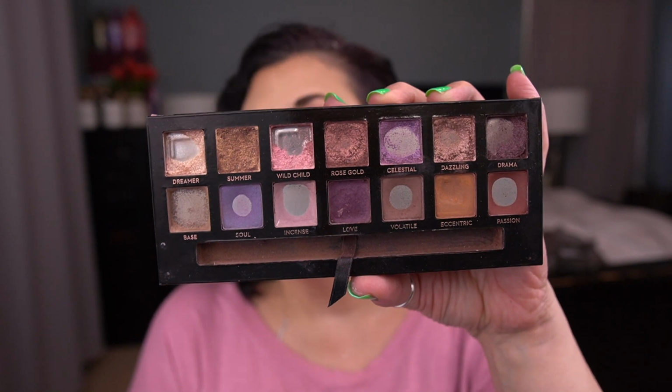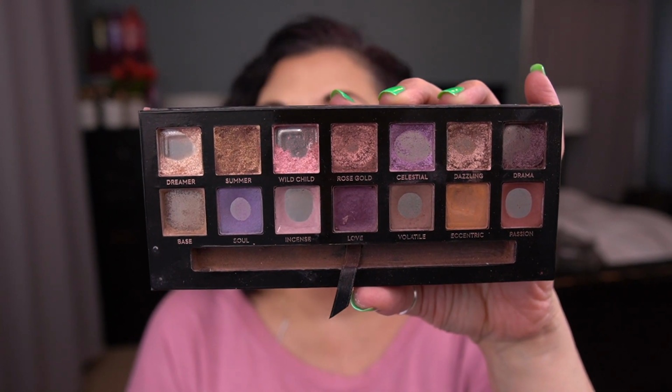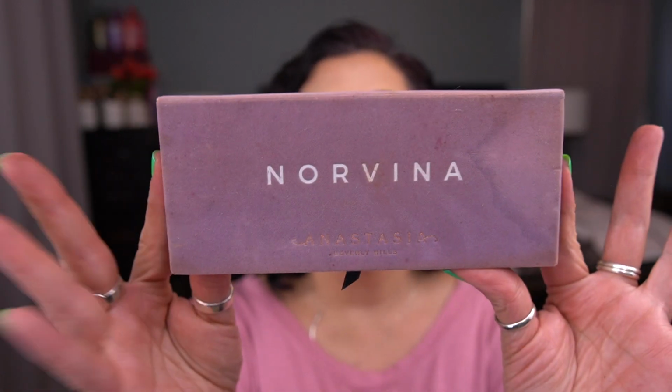Apparently this weighs around 10 grams. Now we'll see, because I feel like there's way more than 2.8 grams left in here. I'm fairly confident there is. So it's probably overweight, which is good that I'm a little bit ahead of schedule. I'm about 1.4 grams ahead of where I need to be right now in order to finish 10 grams worth of eyeshadow from this palette. Hopefully that makes sense. Okay, so that is the Norvina palette.